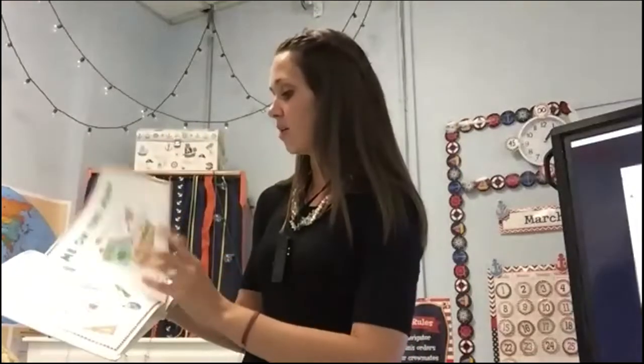So before we find our special place on the map and we look at more maps, I want to share with you this book, and I'm going to come up a little bit closer so that our student Carol, who's in the room, can see the book, and then you can see it as well. This book is called Me on the Map, written by Joan Sweeney. So I need everybody to put on their listening ears and their watching eyes, and let's find out about Me on the Map. This is me.